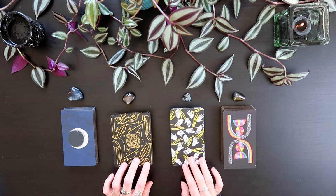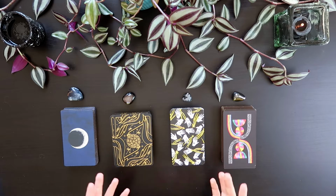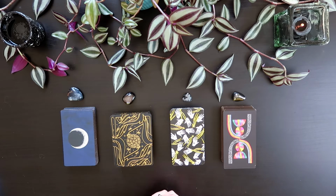and I have these decks here that all have art on a black background that I've been wanting to put together into a reading for a while now, and so I thought it would be really nice to do a reading in honor of the dark moon and eclipse season starting. So yes, I don't want to ramble for too long in this intro, so let's just get into it.